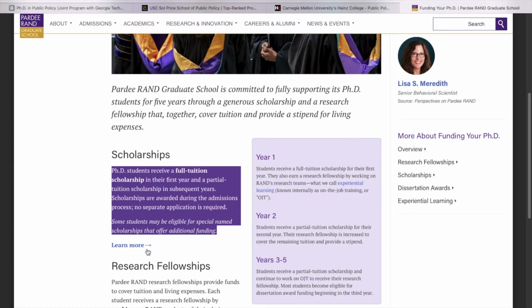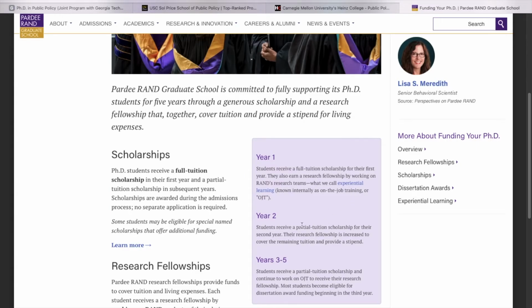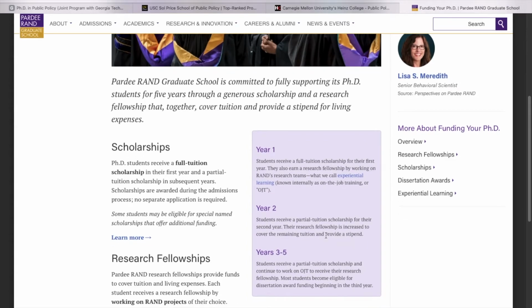It says the PhD students receive a full tuition scholarship in their first year and a partial tuition scholarship in subsequent years. It says scholarships are awarded during the admission process and no separate application is required. So I know because the first year you're covered but then partial, it said something about it here. That's why I still decided to cover this university. It says in year 2, students receive a partial tuition scholarship. Their research fellowship is increased to cover the remaining tuition and provide a stipend. So everything still ends up being covered.